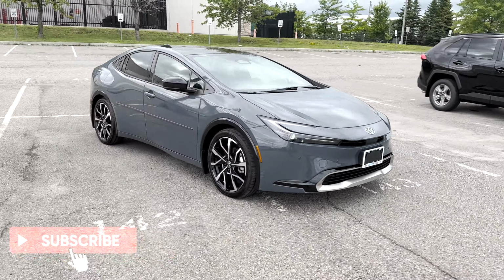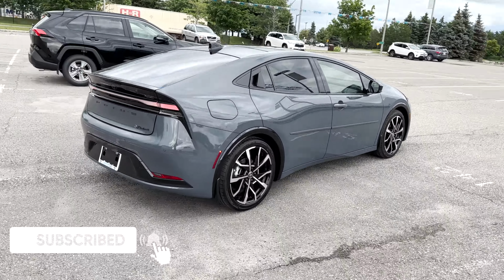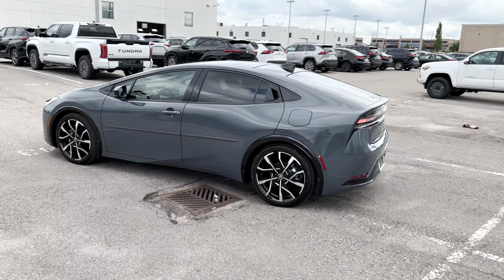Well, that does it for the review on this 2023 Toyota Prius Prime XSE. Let me know what you think of this. Do you love it or do you hate it?